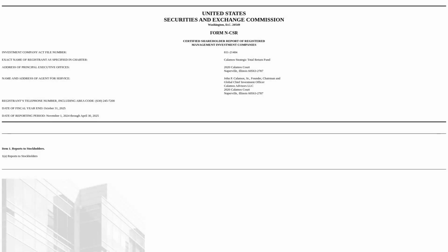Today we're cracking open a report so complex it might require its own Rosetta Stone. Just kidding. We're diving into the Calamos Strategic Total Return Fund semi-annual report. This fund juggles convertibles, equities and a bunch of other financial instruments, and we're figuring out if it's a smooth ride or a roller coaster.